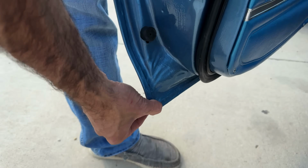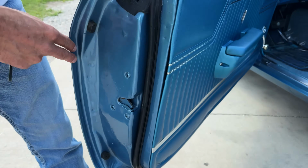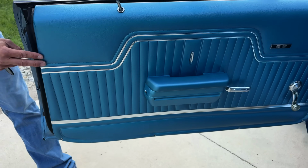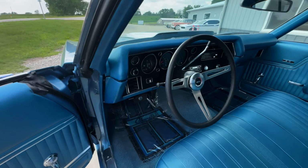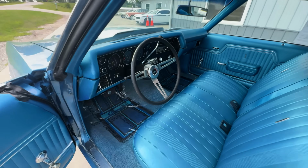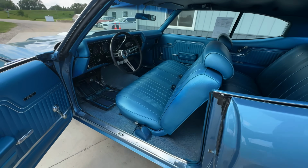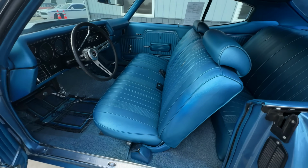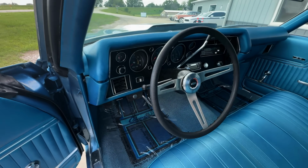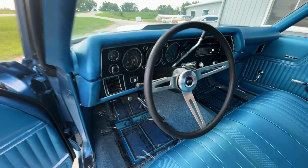Look at the corner of the doors. Like I said, a good solid body. Door jamb paint's really nice. Rubbers are excellent as well. Door panels are great, armrest, base pad. You can tell they did new seat covers, new headliner, all that stuff was done. It's just the carpet looks like it was done a while back, and when they did it, the SS dash is absolutely gorgeous.